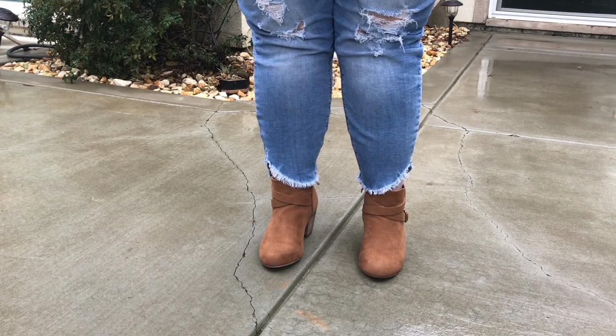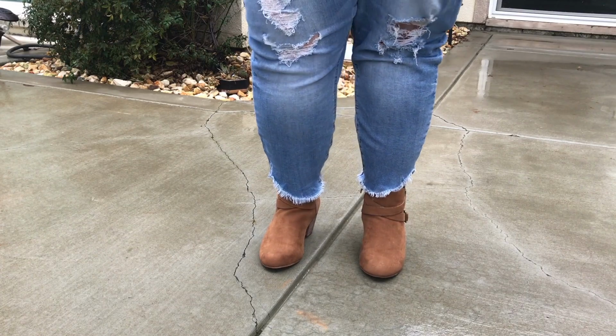I'm not a big pointy-toed shoe person. It's just not really my favorite look. I don't know why. It just looks like when you're walking that you're gonna stab someone, and it's a weird look to me. But yeah, really like these. Again, the zipper's on the inside to keep that clean look and it doesn't distract from the buckles on the outside. But yeah, super great, nice wide width, awesome. Love them a lot. So that is all of them.